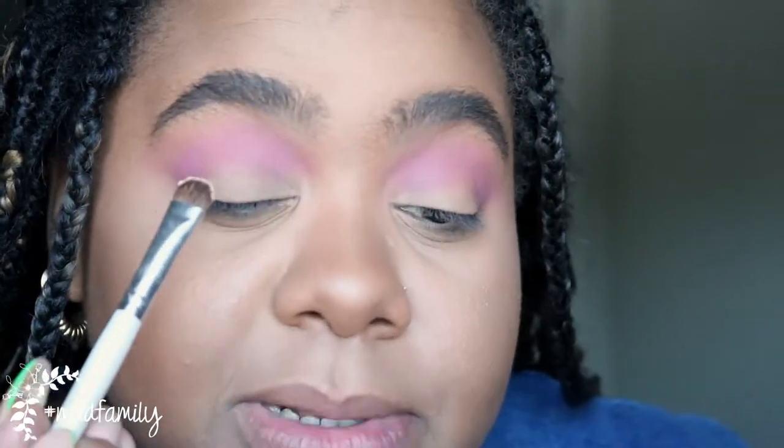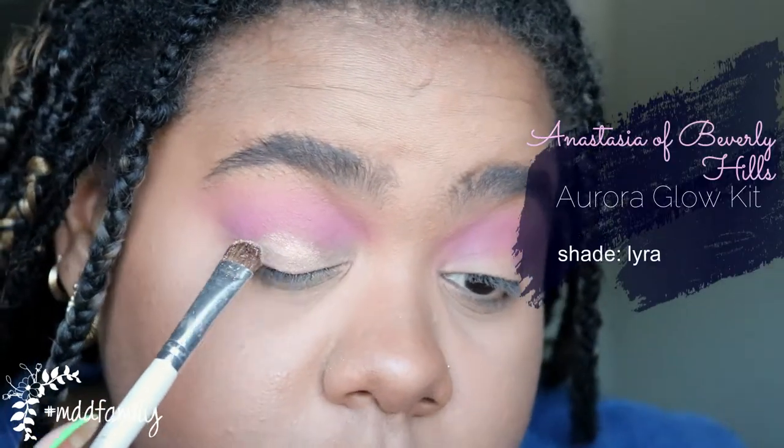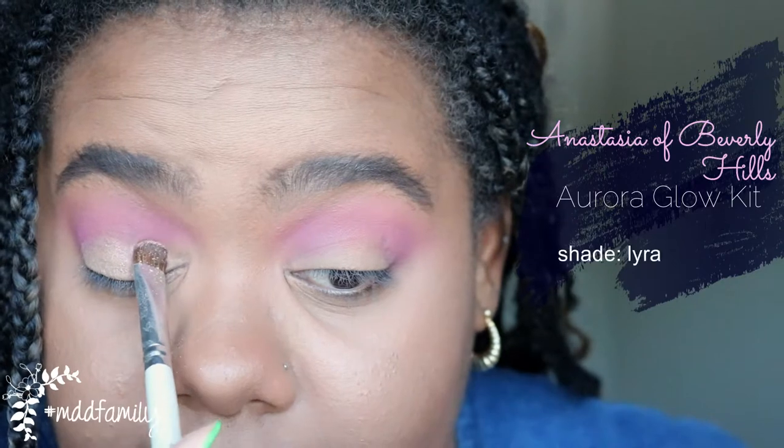So now it's time for the lid color, and you guys, I love this palette better as an eyeshadow palette rather than a glow kit. So I'm going to my Aurora palette by Anastasia Beverly Hills, honey. The whole entire lid, I'm going to go in with Lyra, which is one of my favorite shades out of the palette. I think it just goes so well with brown skin. So I'm just going to place that all over the lid, and I'm just first going to pack that on.